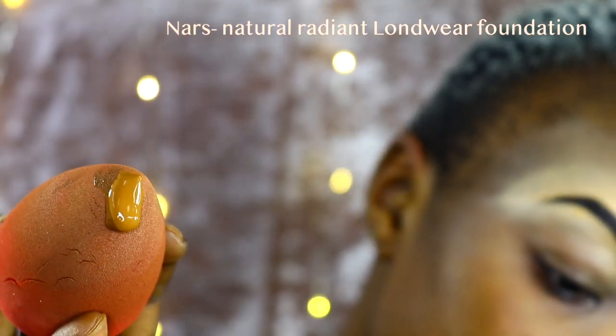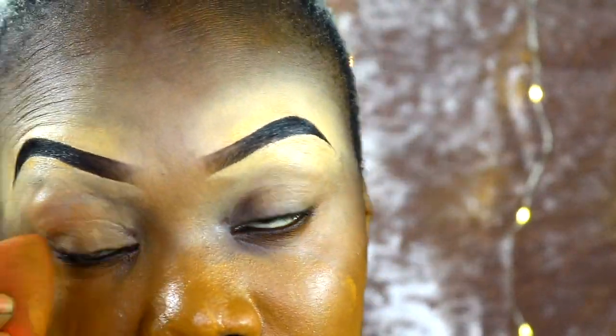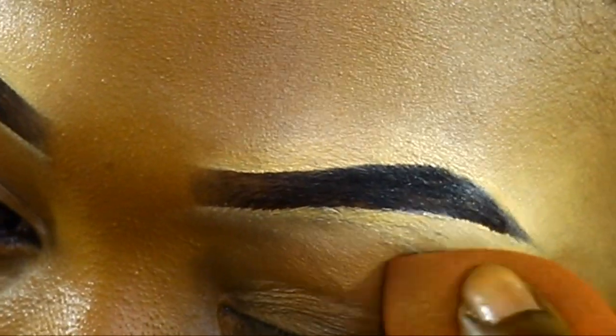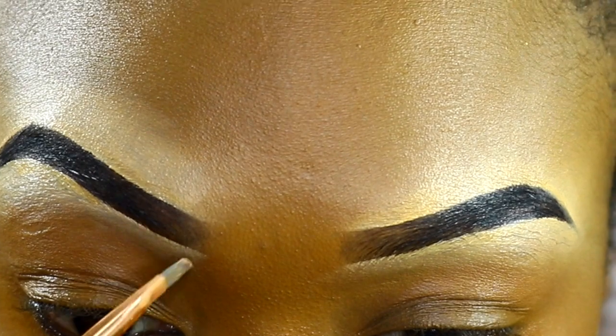And for my foundation, I'm using two different foundations. I'm using the Too Faced Born This Way in the shade Chestnut and the Nars Natural Radiant in the shade New Caledonia. And I'm just applying that with the wet beauty blender.